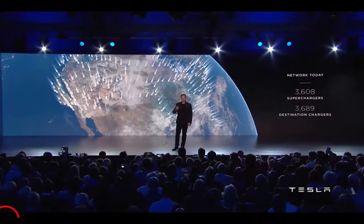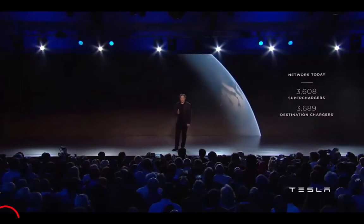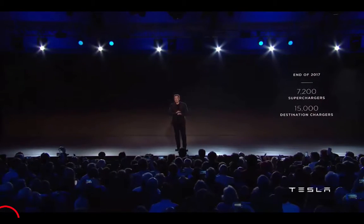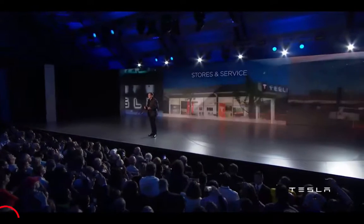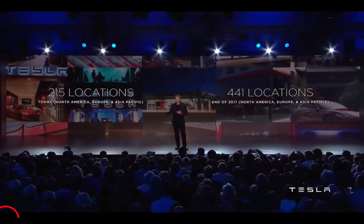All Model 3s will come with supercharging standard. We were not at the point where we built out over 3,600. Those are all locations of the chargers. By the end of next year, we will double the number of superchargers and quadruple the number of destination chargers. So where we are today with Teslas, we've got 215 locations. By the end of next year, we expect to more than double that to 441 locations.